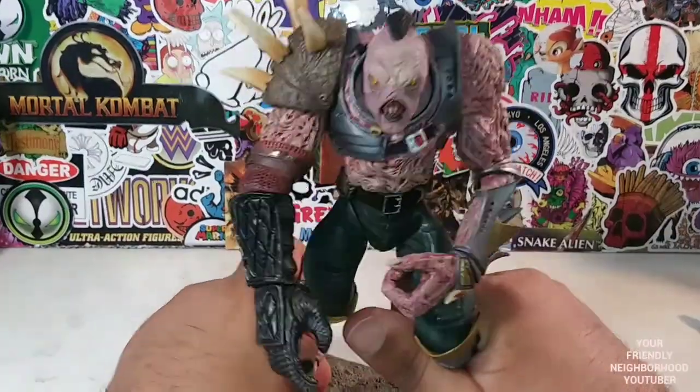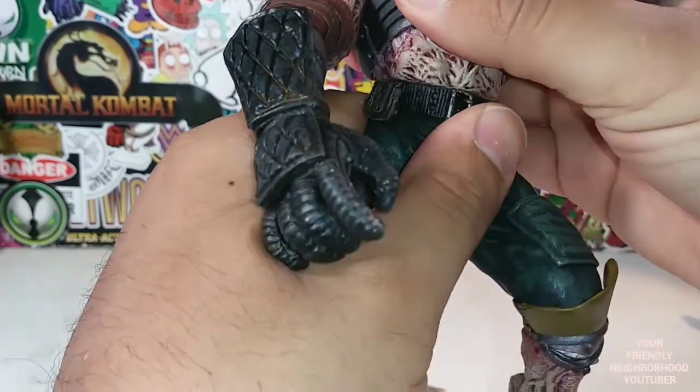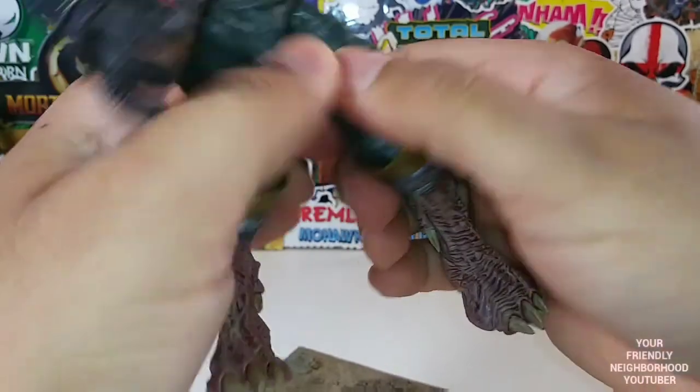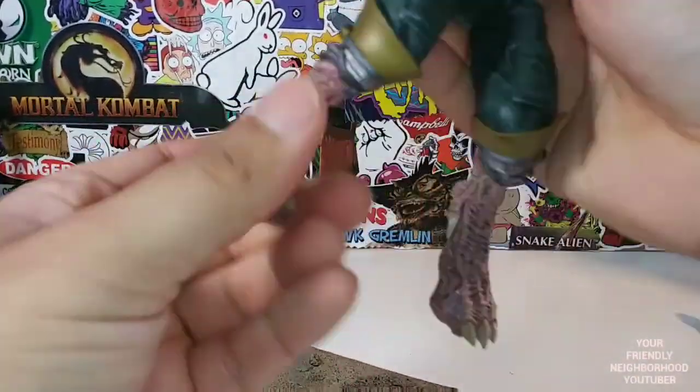So I'm going to take him off his base real quick. Waist swivel. Somewhat. I wouldn't force it. Like I said, warm it up. Legs move nicely. No knee bend.